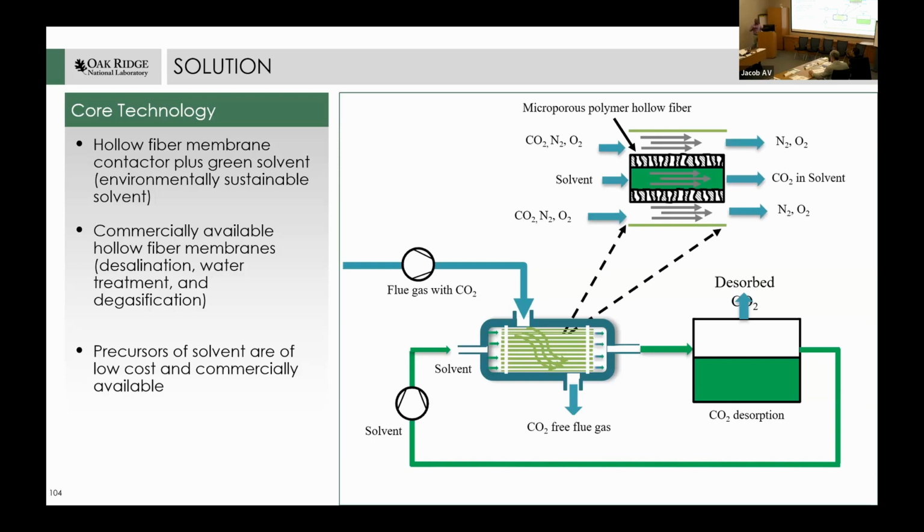There is no separate regeneration step, because inside the module it is under pressure, but once it comes out of the module, it is at atmospheric pressure, and it releases the CO2. So there is essentially no regeneration step. The device runs continuously, continuously separating the CO2. The membranes are commercially available. They are widely used in desalination and degasification industries.